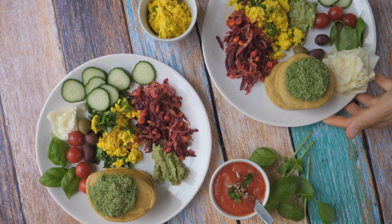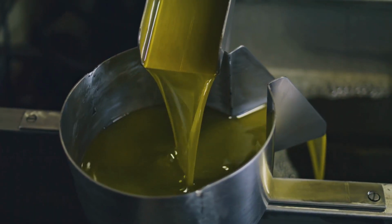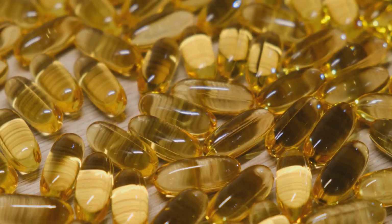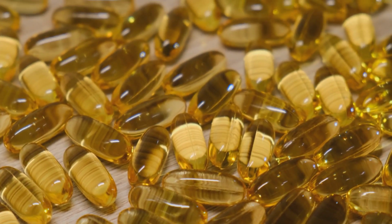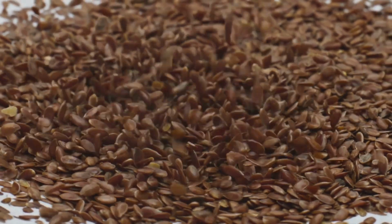Monounsaturated fats, as we learned with avocados, are generally considered healthy. They're found in things like olive oil, nuts, and seeds. Polyunsaturated fats, which include omega-3s and omega-6s, are also essential for health when consumed in the right balance. We find them in fatty fish, walnuts, and flax seeds. Then we have trans fats. These are the real villains of the fat world.